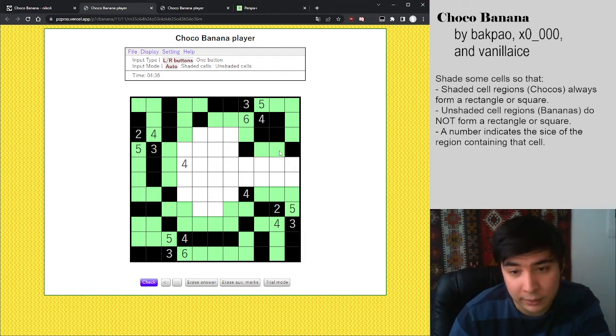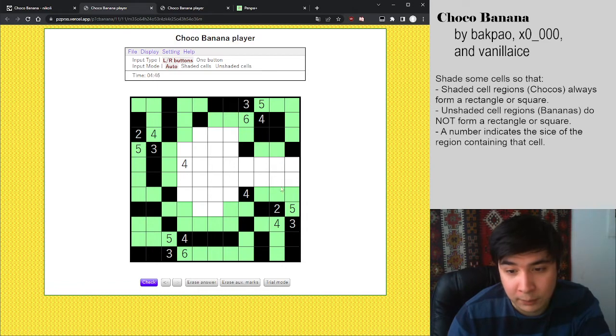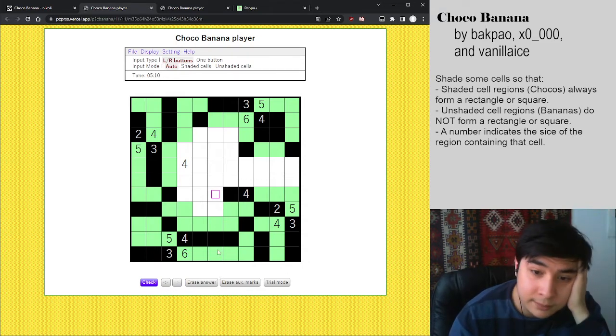Now we've got to remember that this cannot be a choco. It has to be a banana, so one of these cells here definitely goes down, which does lock this 5 a bit more into place. This 4 can't take both cells going up because that means both of these will be unshaded, so it definitely goes 1 to the left. We do either have this or that now. Both of those are still fine.